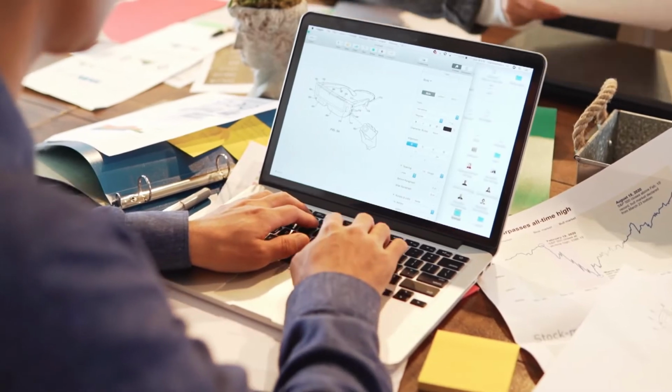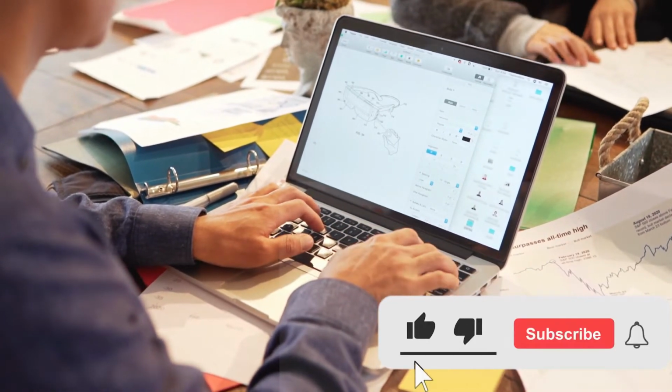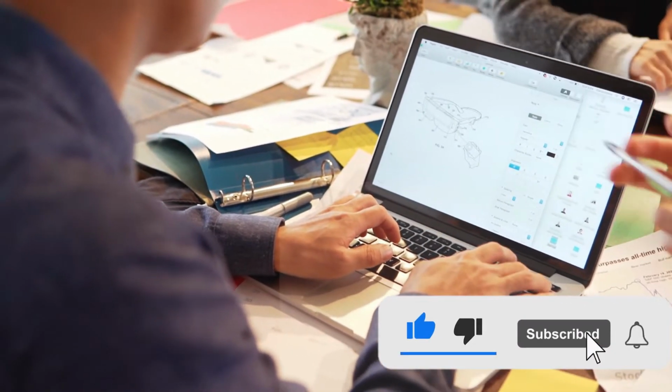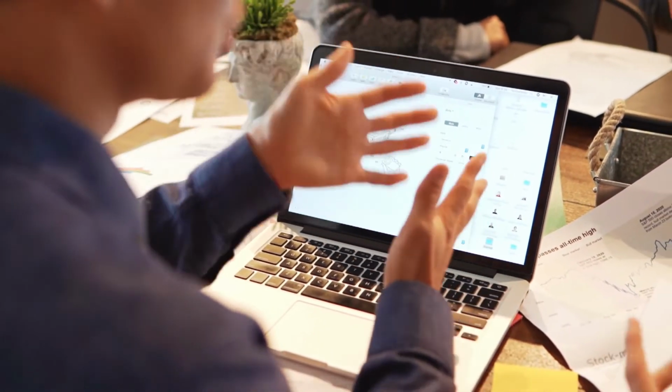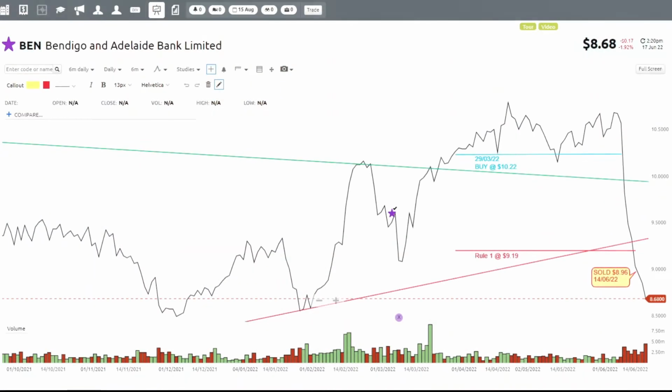Alright guys, in today's nugget section, we'll be reviewing our lost soldiers so we can see clearly where we got in and why we had to get out. I'll also have a crack at doing this live with the mouse pointer, so wish me luck. So we'll start with Big Ben.